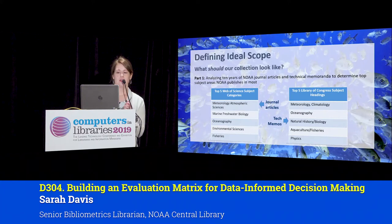And then we started defining our ideal scope. So what should we have? And we wanted to do this not based on just how we felt about what we should have, but what actually was being used. So we looked at 10 years of publication from NOAA, journal articles, as well as NOAA technical memoranda. The technical memoranda are peer-reviewed in-house publications. They are high-quality science that reflects NOAA's successes as well as some small failures. It's really important to NOAA's research, and it really reflects what NOAA's working on in the moment.